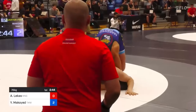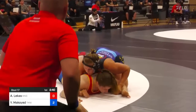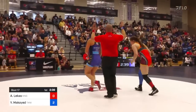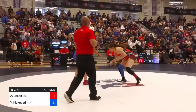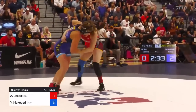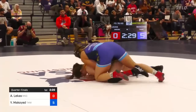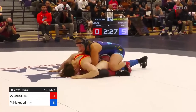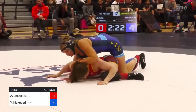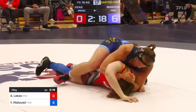McCoyed has been one of the top young wrestlers on the scene here over the last year, really active after finishing runner-up at Final X last season. Really successful summer into this winter, defeating multiple times. Wow, big four for McCoyed. Getting ready to say she's defeated multiple world medalists, even a world champion at a couple of the ranking series events.